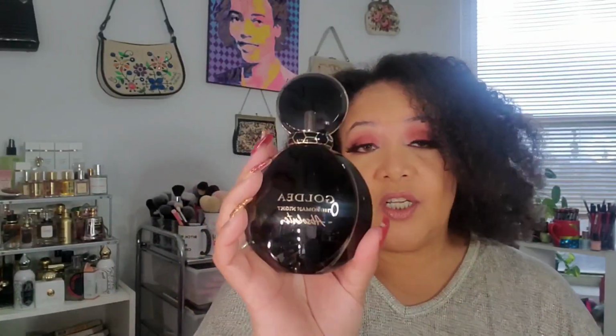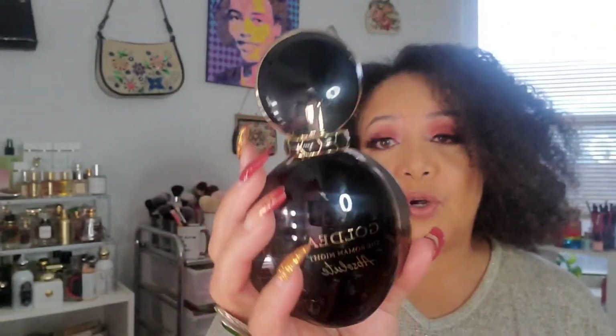Then we have this one, which is Goldea by Bvlgari, Goldea the Roman Night Absolute. They have different sizes. I can't remember the price. I know I paid under 50, but I think it's been going up in price. But you can get smaller ones that are under 50. This is a nighttime fragrance. This is a very beautiful plum-based fragrance.